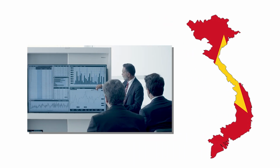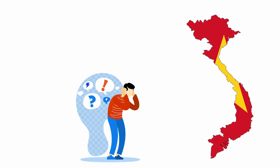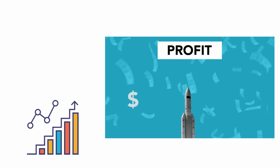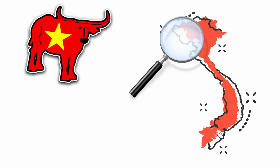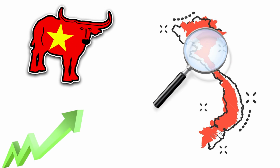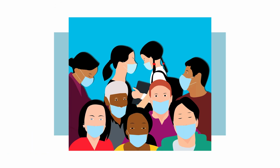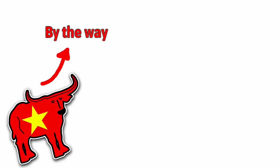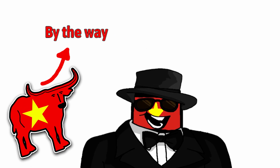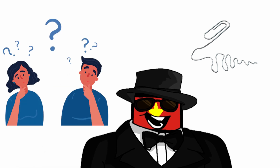This country's economic era may have finally come amid generations of hype. Its economy grew at the highest rate in Asia last year, 8% growth, and it happened to be one of the few in the world to experience growth for 2 years straight following the COVID-19 outbreak. It is Vietnam that we're talking about. By the way, you can do a pretty cool Vietnam just by bending a paperclip. You will see why in a bit.